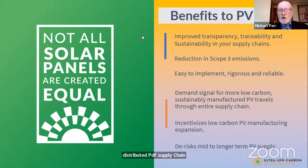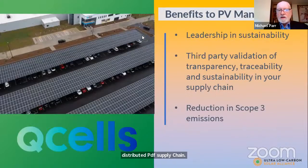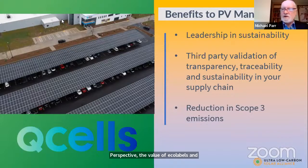Okay. Now, with that, let me turn to Kelly Weger of Qcells to talk about, from a manufacturer's perspective, the value of eco labels. And Dwaipayan, I'll look to you for that introduction.